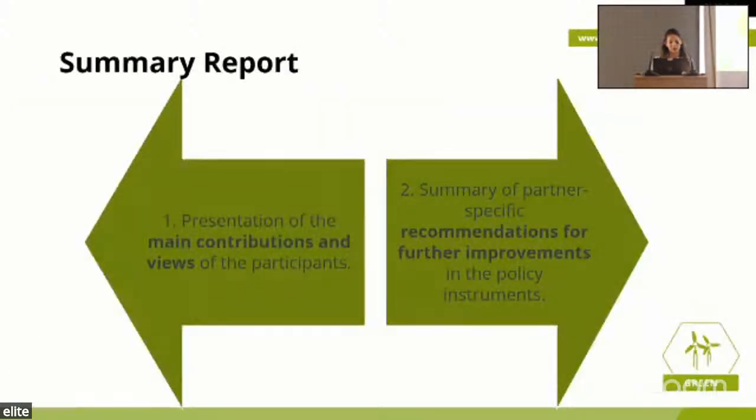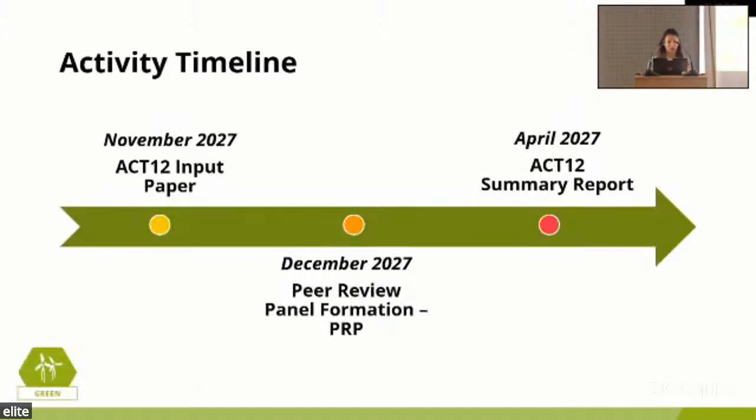It will be enjoyable. The summary report will present the main contributions and views of the participants, and there will be a summary of partner-specific recommendations. So for each partner, for their needs and for the gaps that will be found, we will have recommendations for further improvements in their policy instruments. So they get an extra helping hand. Now, the input paper is going to be out by November 2027.